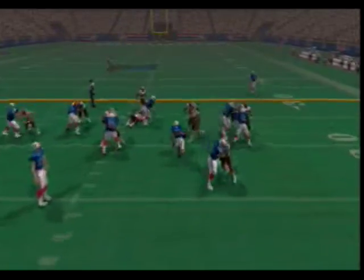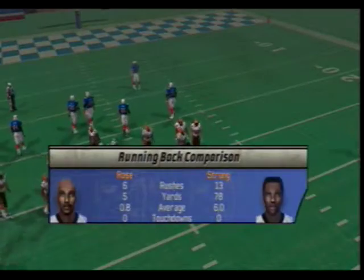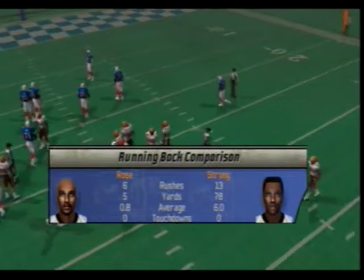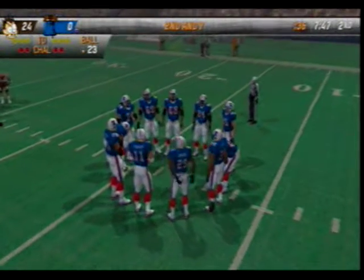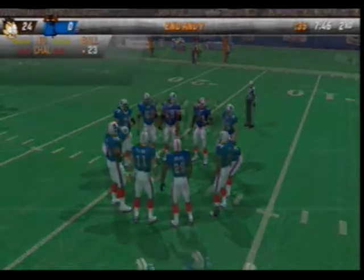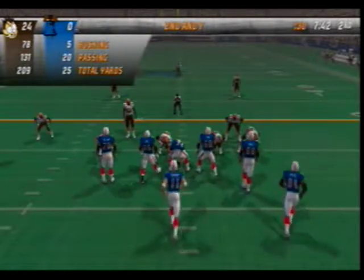Cross play to the right. Johnstone is there for the tackle at the 23-yard line. And now our viewers can see how successful each team's main running threat has been today. Ball on the 23-yard line.